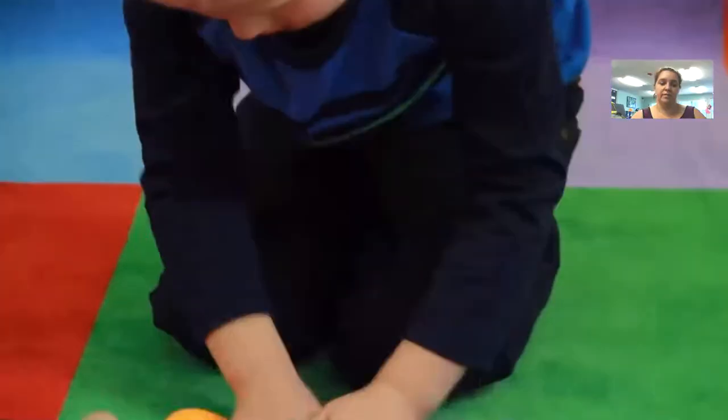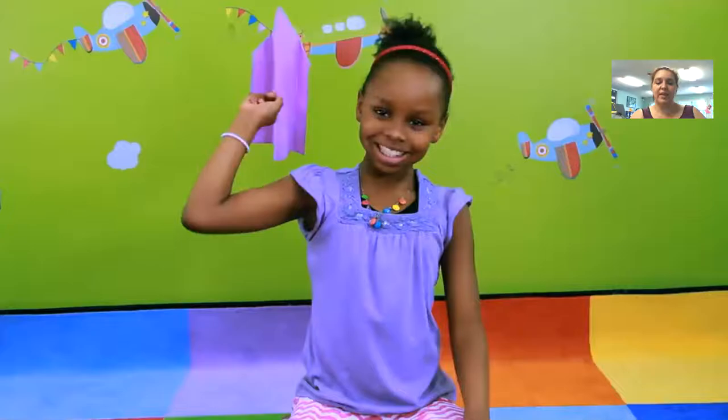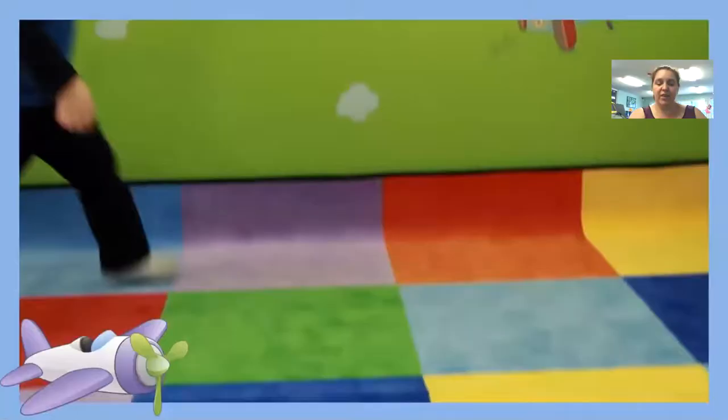Now slow it down and land on the ground. And when you get out, you're gonna gallop all around. Can you gallop? Show me how you gallop. Good job.